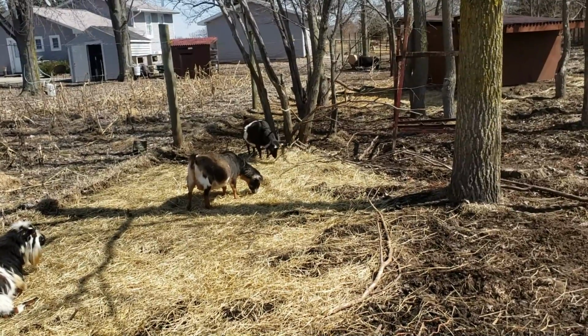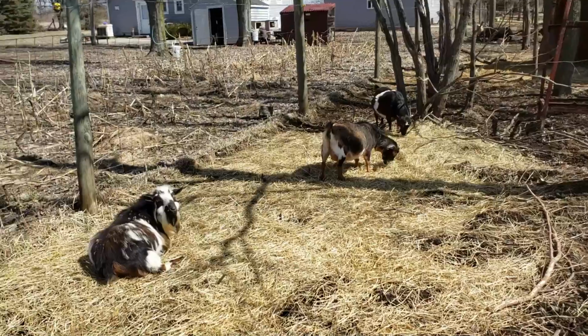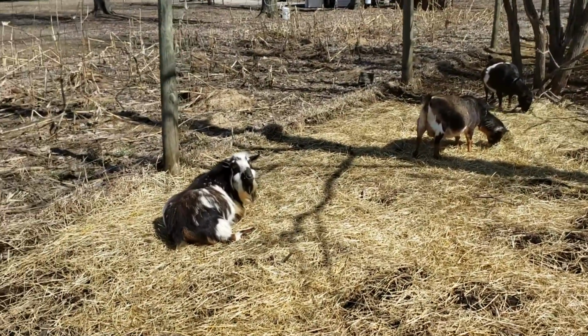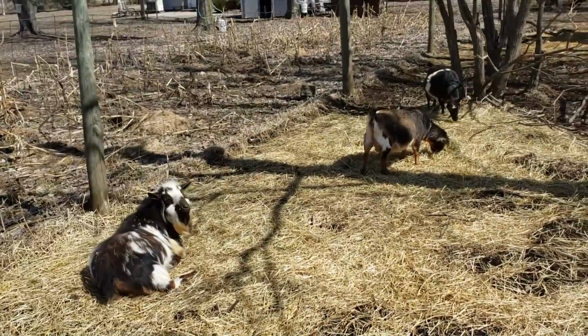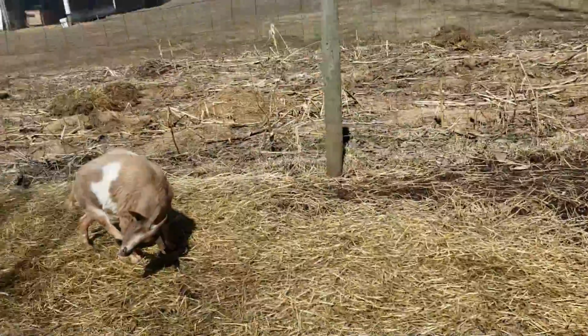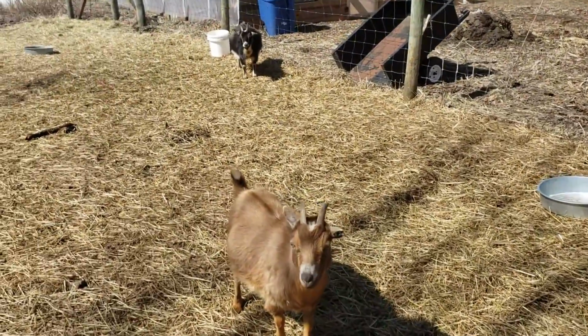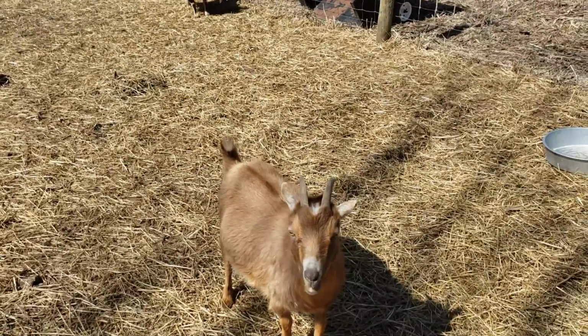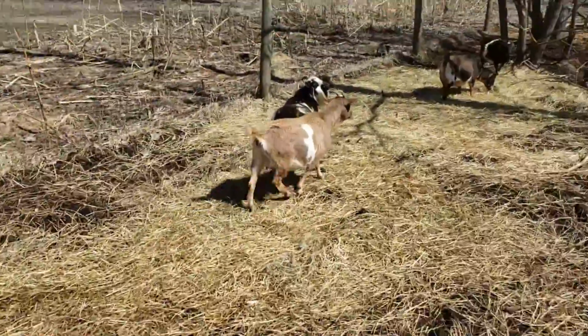These are a pygmy Nigerian dwarf cross, and I've talked all about this before. This one here is actually a registered Nigerian dwarf. This is our buck, and these are all his crew out here in this pasture. All these does are pregnant, and they should be giving birth in the next 30 days or so. You can see their stomachs are starting to stick out a little bit.